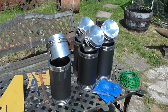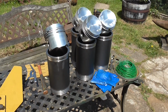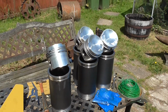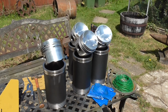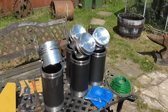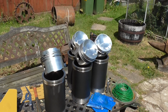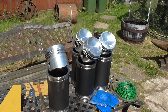Just an update on the 951 restoration. The piston liners have been prepared now for refitting. I've checked the ring gaps in their bores and they are fine. Fitted the piston rings, fitted the big end shells, fitted new bottom end bolts. So it's going to be like a new engine when it's done.